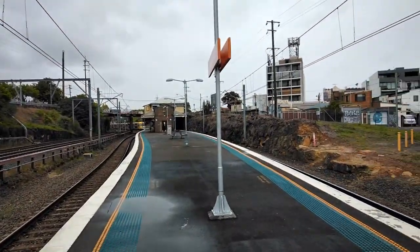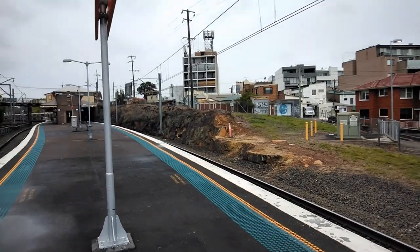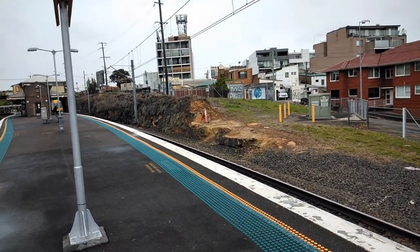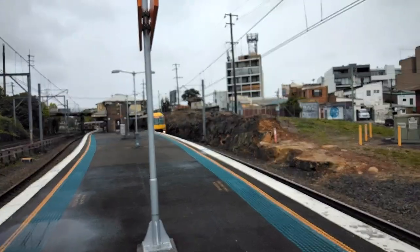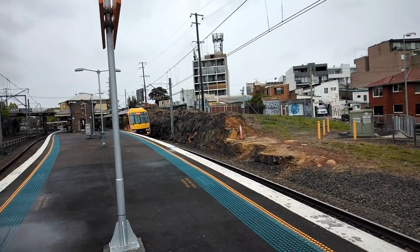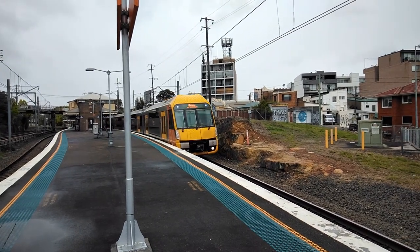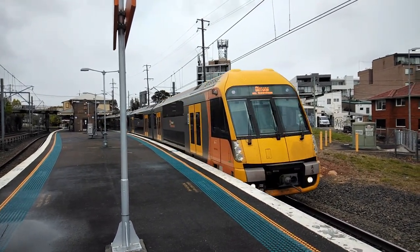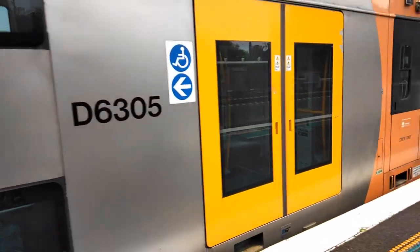And we have our Waratah arriving into platform number two. This will be our chariot to Hurlstone Park. Chariot. What am I? Oh, wants a portrait of a Waratah. It's a Waratah coming down, David. A5 is the set. Leading.